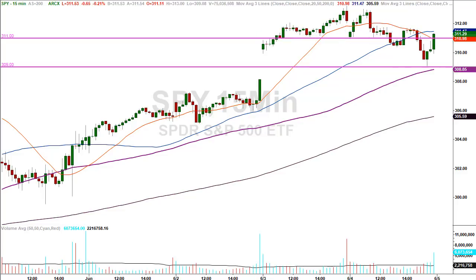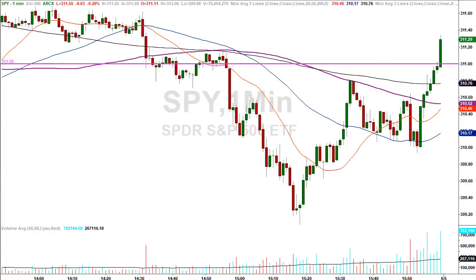And then at the end of the day, and here's the thing that jumps off the page at me, the end of the day ramp puts the market back above 311. Here's a 1-minute chart. That's what I'm talking about. The fact that they jam the market up into the close, into the photo finish to close above 311, to me, that has to be part of reading the tape.